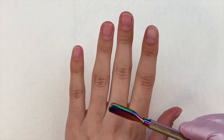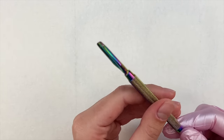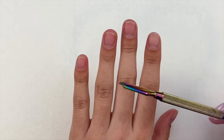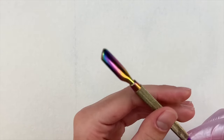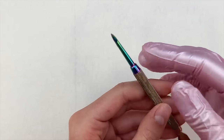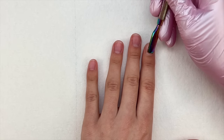So to start off with prepping my natural nails, I always like to go in with a cuticle pusher. I feel like pushing back your cuticle, removing any of your dead cuticle from your natural nail plate is one of the most crucial steps. So I'm going to go in, push back my cuticles, and then I'm also going to use the opposite end of this to help scrape up any of the dead cuticle that I can scrape up with this tool.